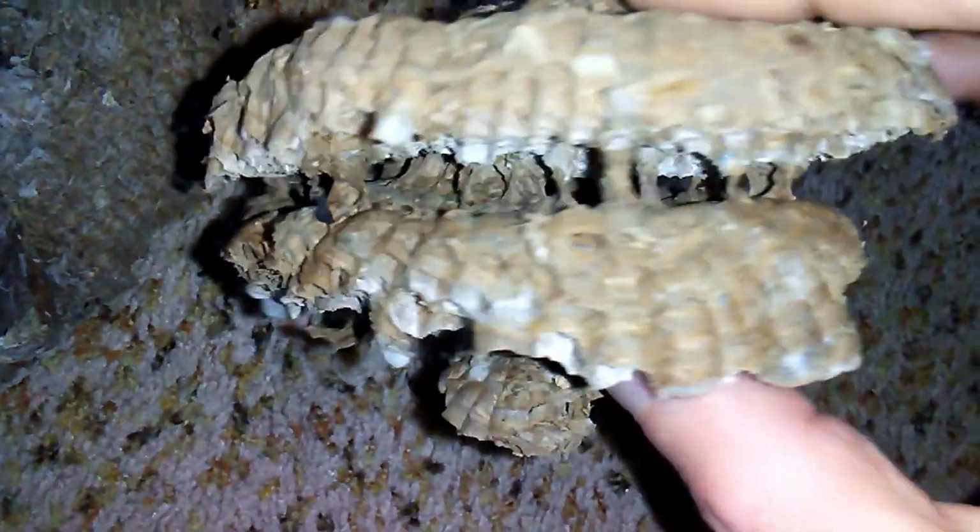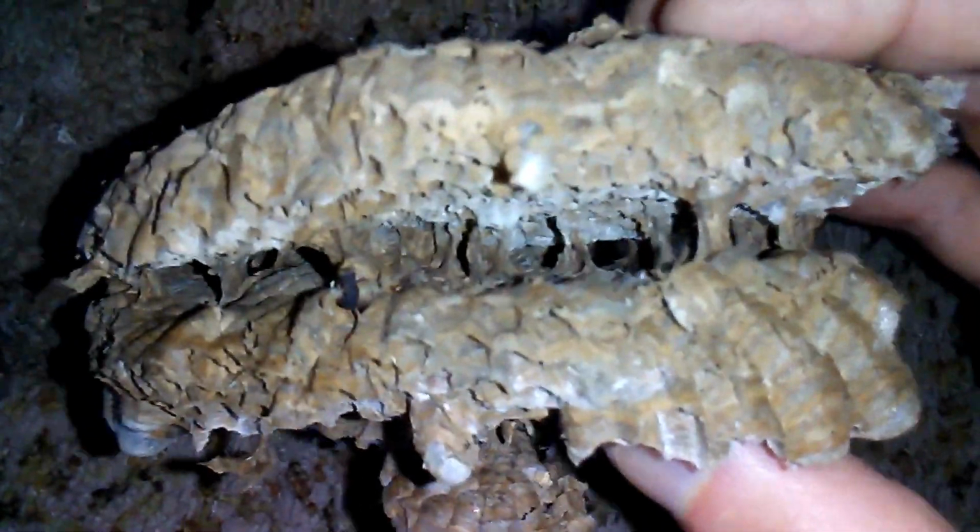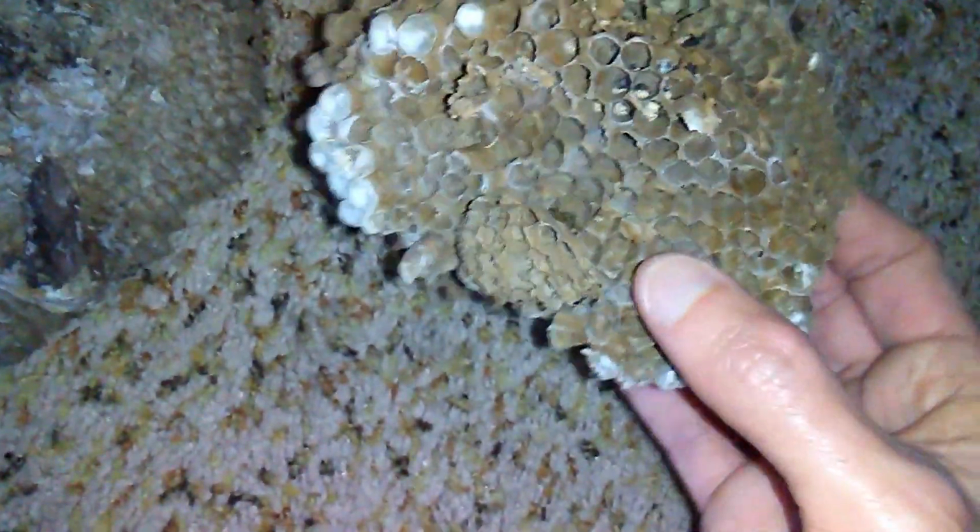See the inside there. So it's got a central ribbon support and then pillars accessory. That's the top. You can see a little bit of envelope there. My finger is the top of the nest. Everything's mostly hatched out. There were some queens left.